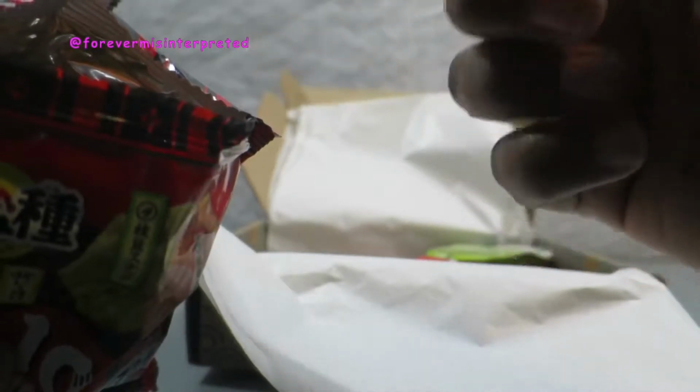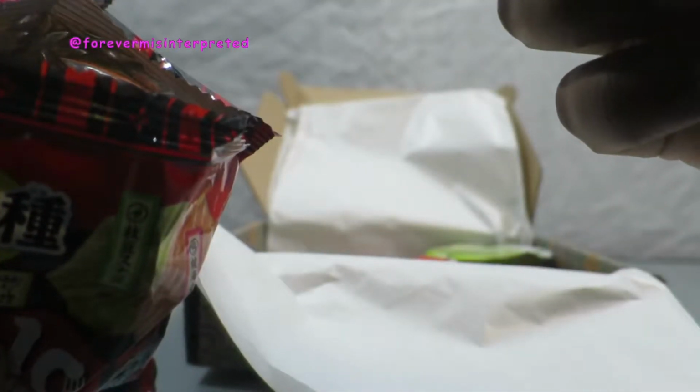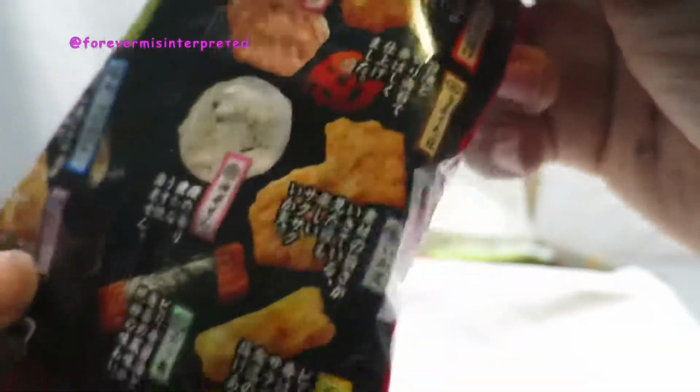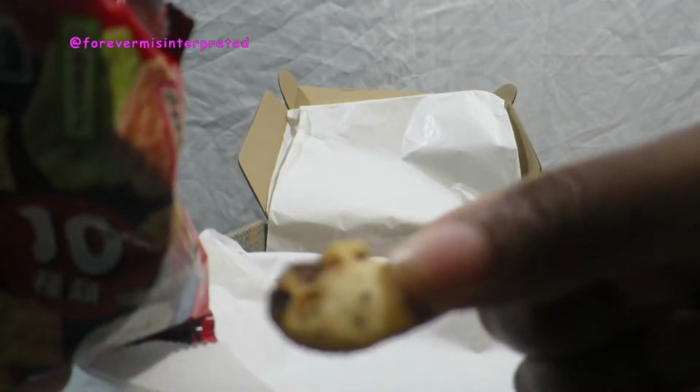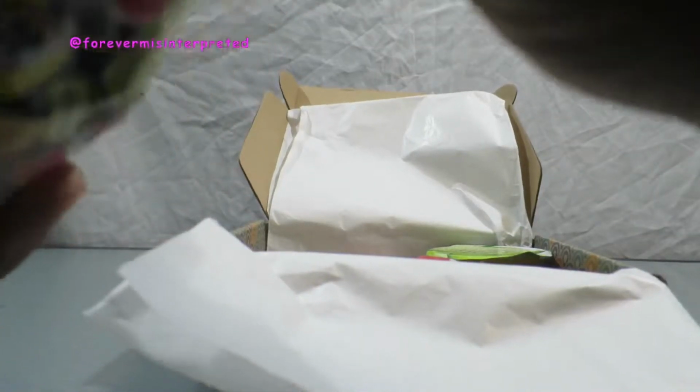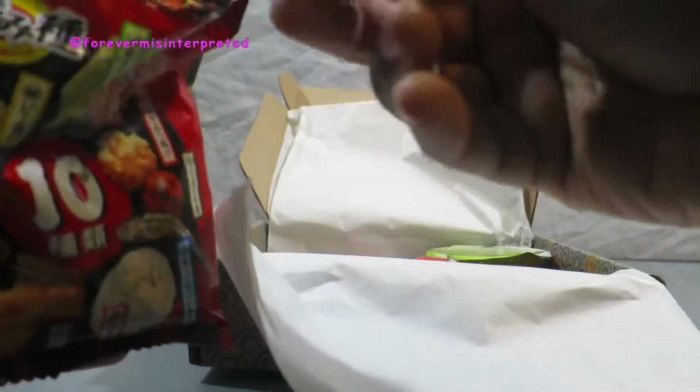Here, this is. Here, that is. This must be the whiting fish. Ooh. Here, this is. I don't know what this one is. If I knew hiragana, I would be able to tell. Here, this is. That's coffee beans or something. Beans inside the cracker. Oh, you can't even see this. Here we go.